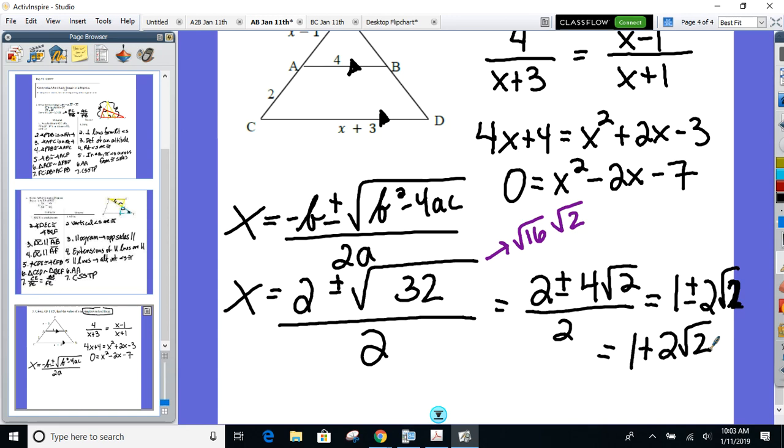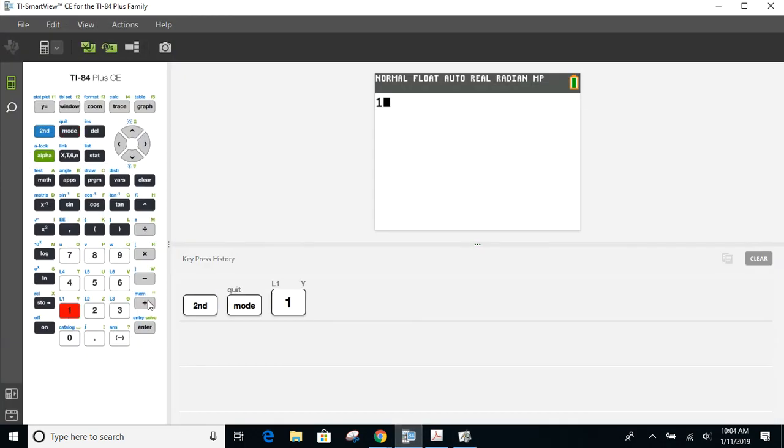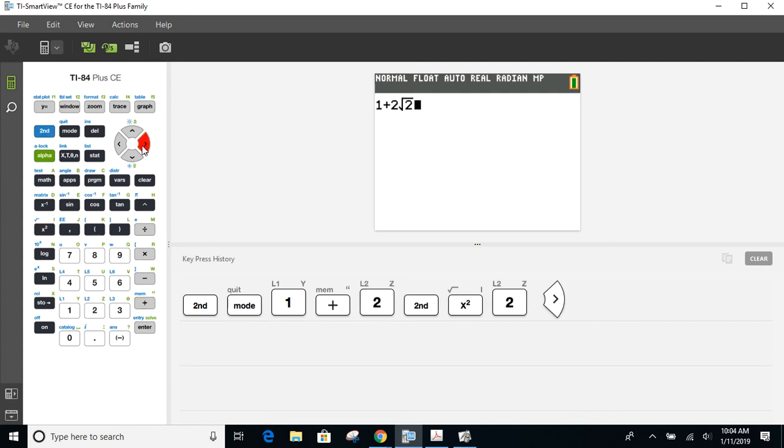Real quickly, because you're going to have to do this on your homework. What if I said round your answer to the nearest 10th? What would you go in your calculator and do now? Go to your calculator. 1 plus 2 radical 2. And what would that round to the nearest 10th? 3.8. So if I said round to the nearest 10th, you just write x equals 3.8 and no radical anymore. Flip it over, start it. Here we go, right to the bell.